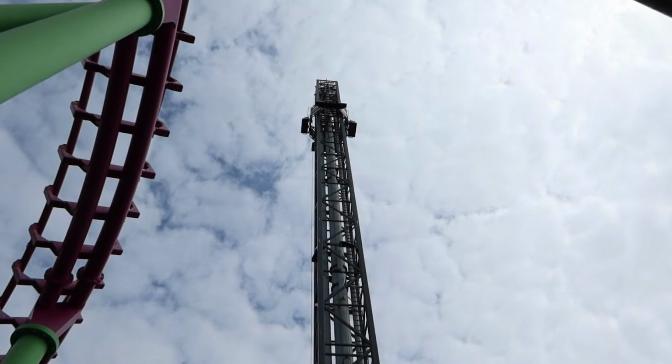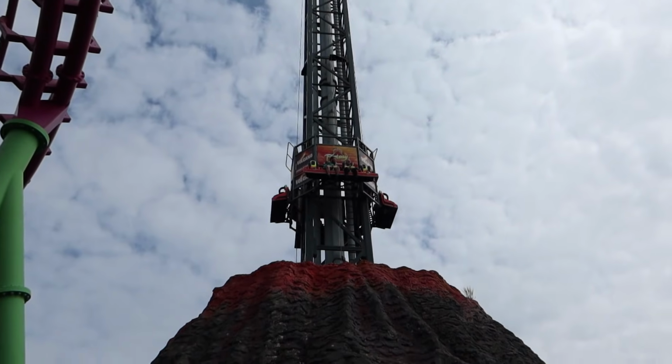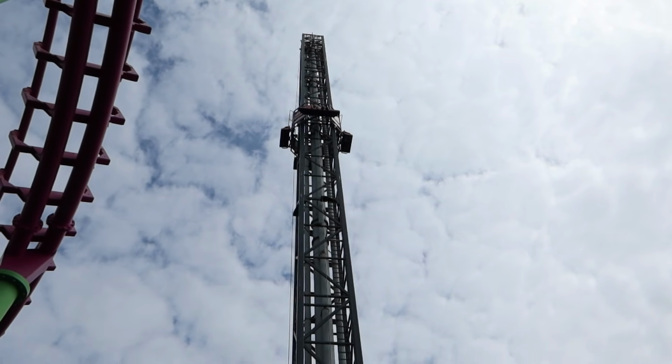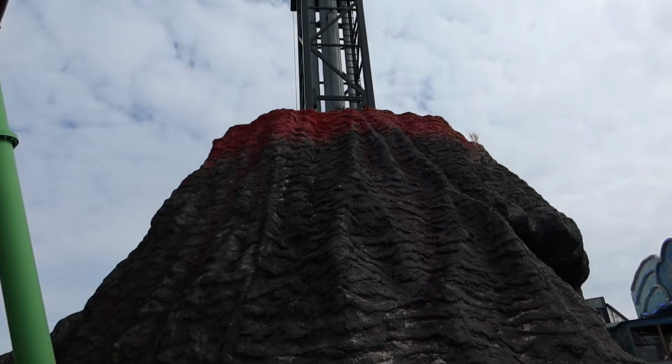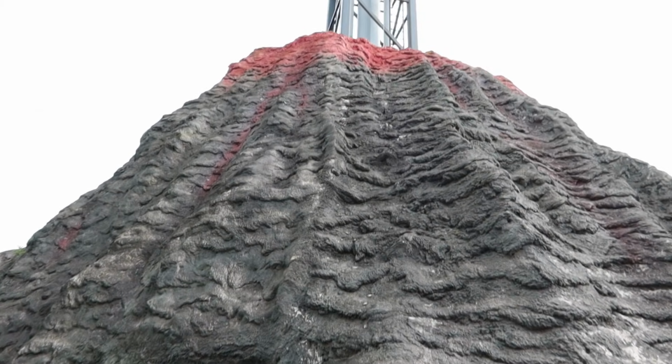There it is. Oh yeah, this an S&S shot tower is good, this one. It's got quite a bit of force to it, which is great, and we'll get a great view from up here as well. More caravan watch here at Fantasy Island, and of course it is a huge volcano down here at the bottom too. Yeah, let's go and get on.